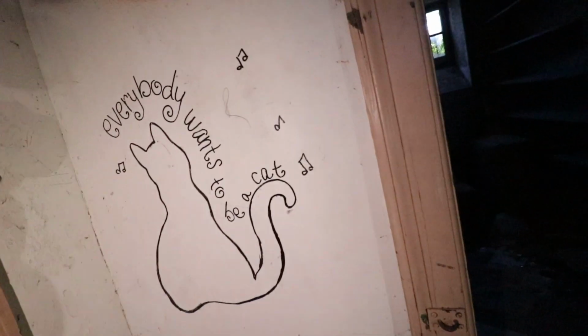Let's head back out to the main part. Yeah, everybody wants to be a cat. It is true. I think this is actually ground level, because on the outside, it looked like it was three stories. Did it? Yeah. I feel like these windows, I don't know. I don't think it goes anywhere.